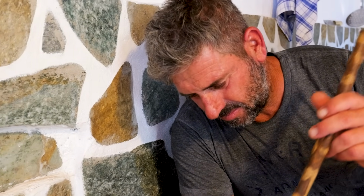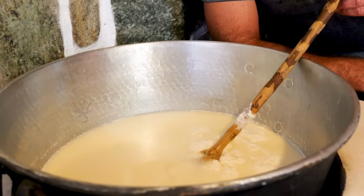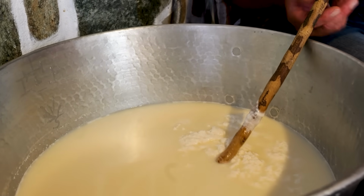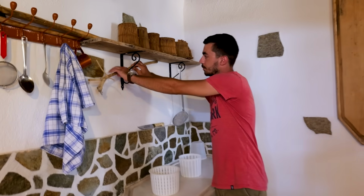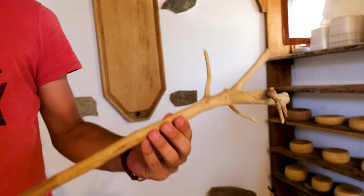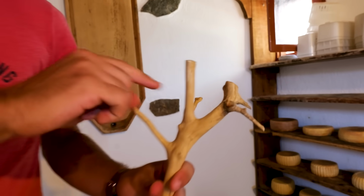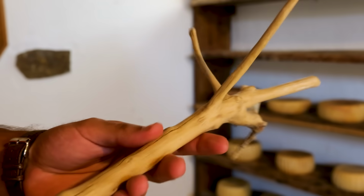of the cauldron. This cauldron that you see here is also about 100 years old. It's from his grandparent. The stick has to be like a fork, so you can separate the curds and collect all the curds together. It's the oldest one. This one is more than 150 years old. It's also olive wood. So you see many sticks that were here have already broken. Yiannis wants to keep it as his grandfather had it.